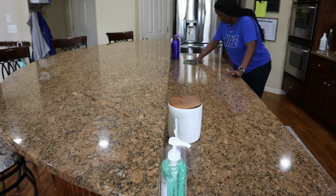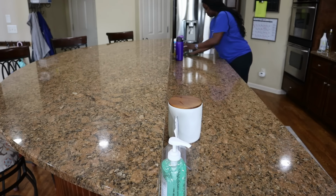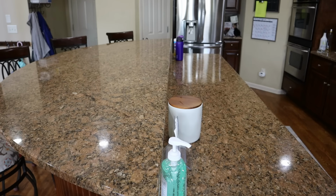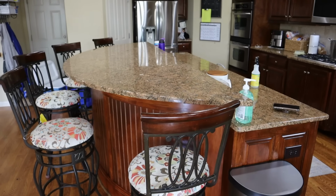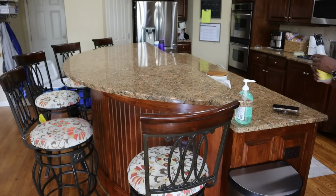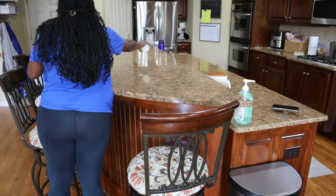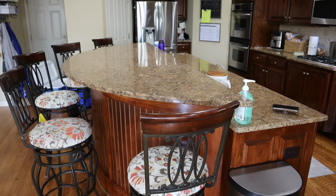Like, this island, it's huge, and it would always just be a drop zone because my garage door is straight ahead to the left, and we would come in from the garage and just drop stuff and leave it. And so then at the end of the week, it's like, oh, it's such a mess in here and there's so many things everywhere. I just don't know what to do. So something that my pastor was saying is that you need to clean your home. You need to have an organized home. It affects the energy in your home, and it's just really helpful.